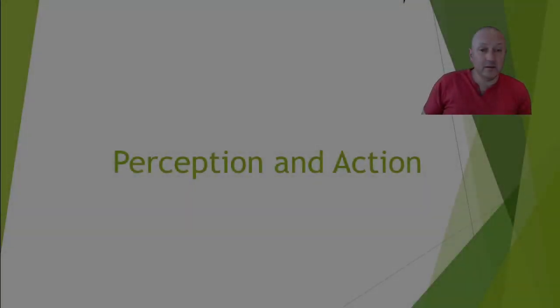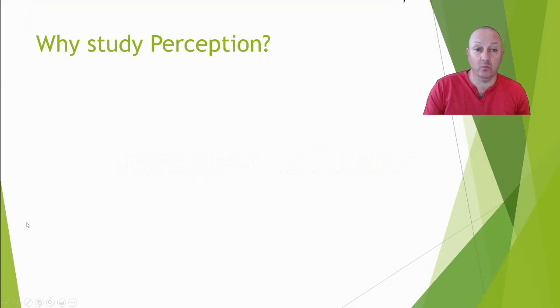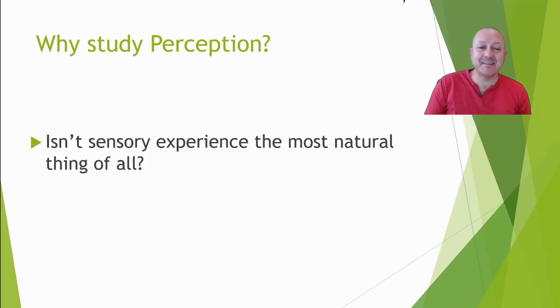All right, we're going to start with an introduction to perception and action. So the question is, why study perception, right? How do we know how we perceive things? Well, how do you know that when you look at a cup, it's a cup? Well, you just look at it and you know that it's a cup, right? It's simple. It's the most natural thing to do, right?